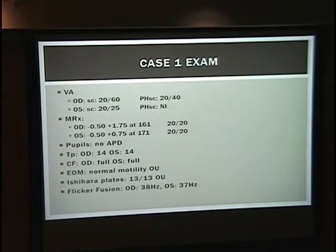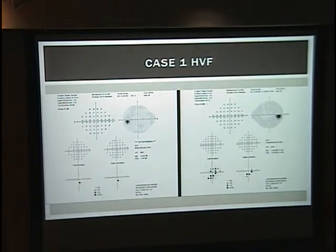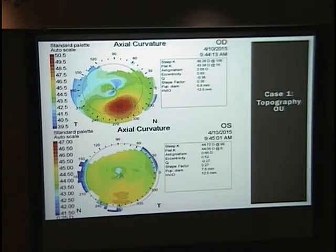His vision is correctable to 20/20 in both eyes, but on his manifest refraction, he has a little more astigmatism in the right eye than the left eye, and the rest of his exam was quite unremarkable, including the anterior part of his exam. His visual field, you can just see there's some generalized depression of the field in the right eye, particularly centrally, but otherwise relatively unremarkable. And then Dr. Warner astutely got a corneal topography, which shows some asymmetric astigmatism with some radial skew, which would be concerning for possibly some early keratoconus versus just an asymmetric astigmatism.